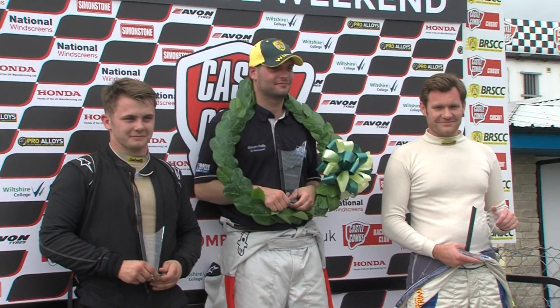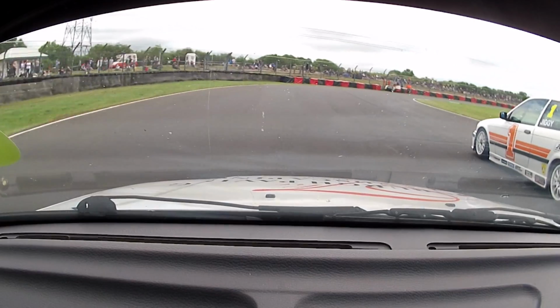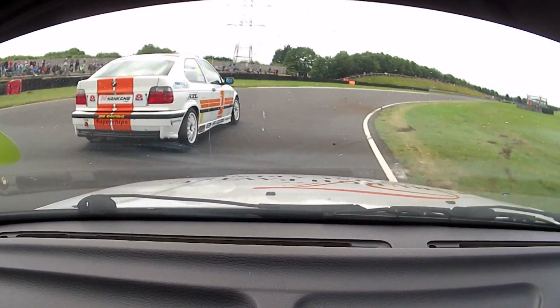I was sitting behind him for the majority of that race. I was just trying to pick out the spot where I was quicker, where I wasn't, which was not many places, to be honest. I was just waiting for maybe a lock-up or something, just a wee run wide and try and get the undercut. And it came eventually. It was very, very close racing.